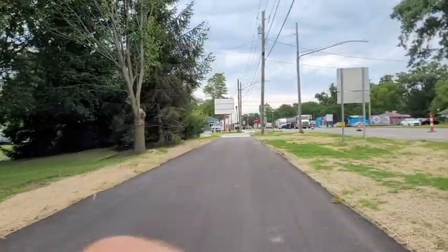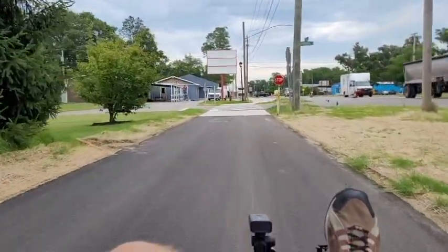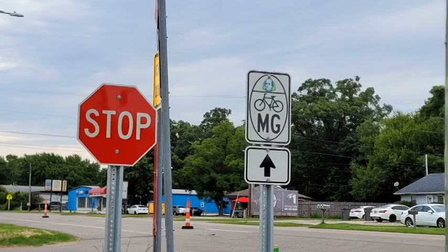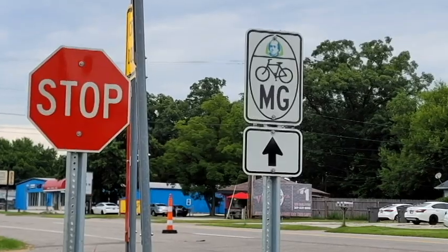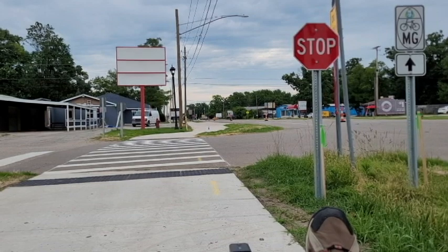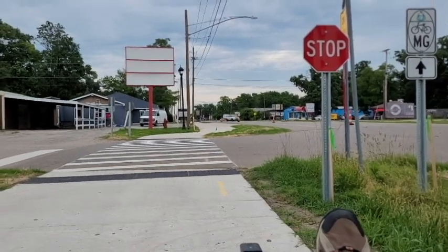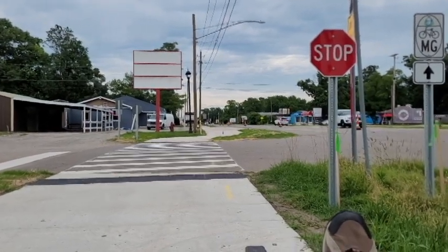And we are approaching our first intersection with the new signage. Every intersection does have a stop sign for cyclists. And then we have MG for the Marquette Greenway, which is named after the explorer that visited this area many years ago. So what we're going to do is explore the completed Greenway here in the city of New Buffalo.